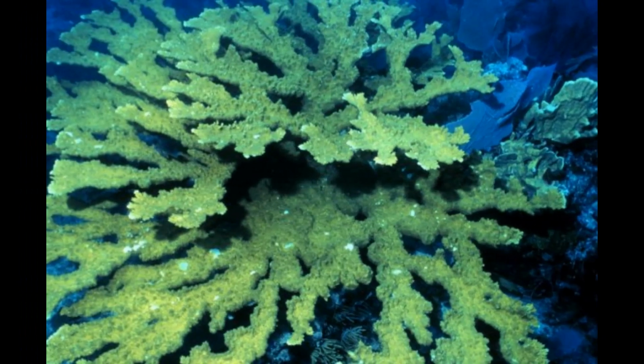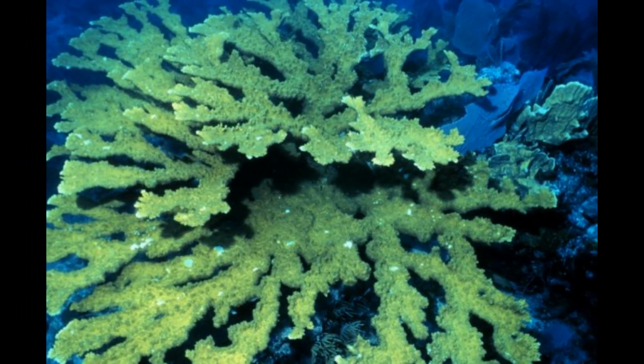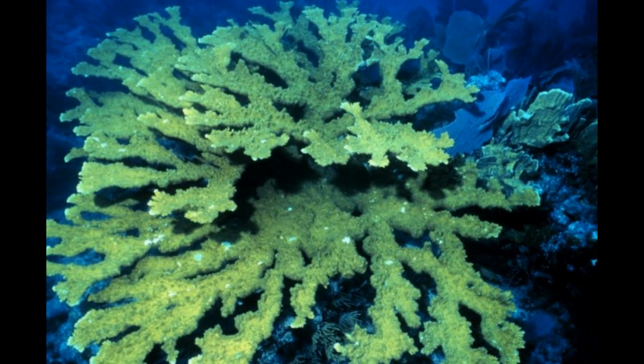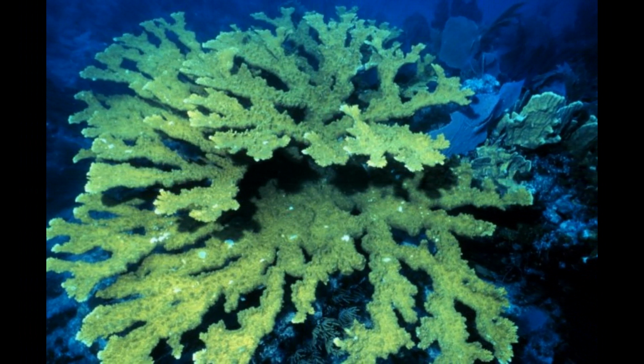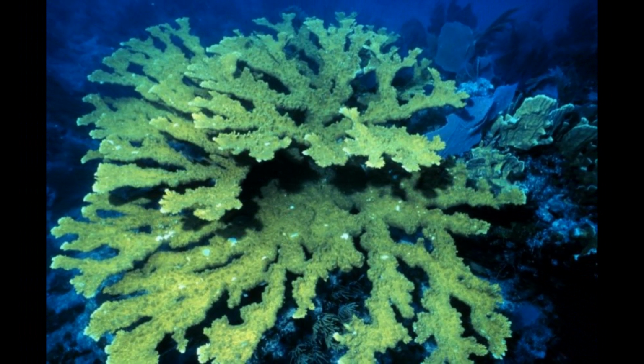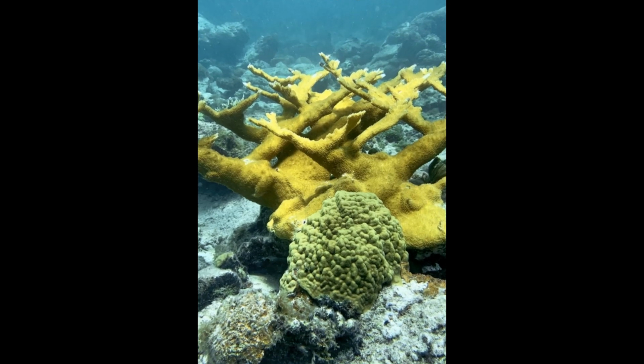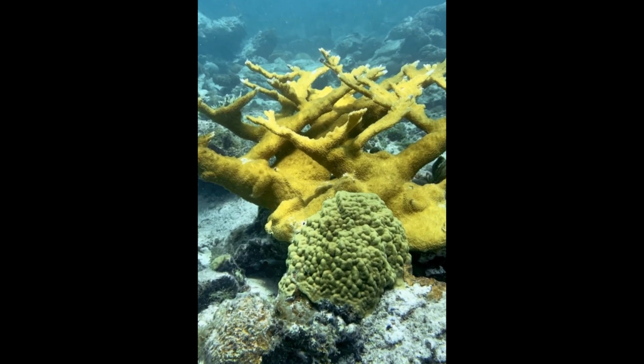Elkhorn coral harbors symbiotic algae called zooxanthellae within its tissues. These zooxanthellae are photosynthetic microorganisms that use sunlight to convert carbon dioxide and water into sugars through photosynthesis. The sugars produced by zooxanthellae serve as a primary food source for the coral.